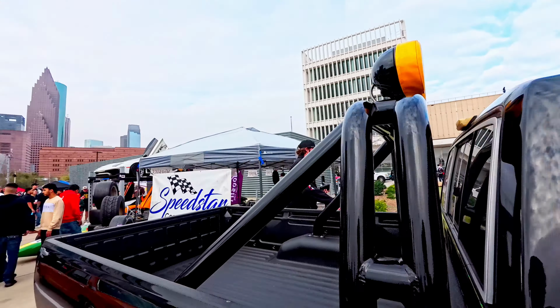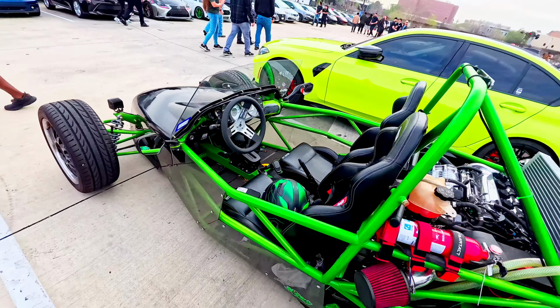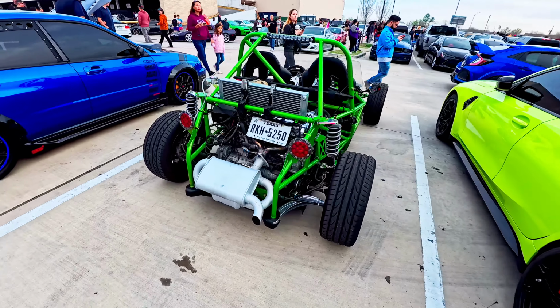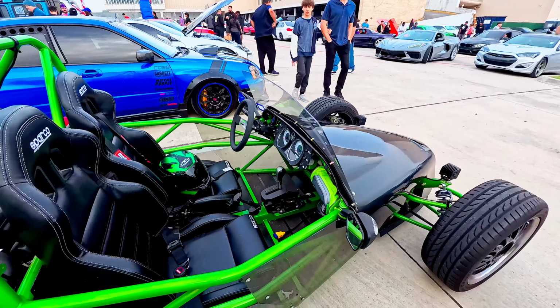Look at this. Amazing. This one is like a rally or off-road kart, but it's nice. Interior, the engine, supercharged. That's nice. I like it. Let's see the side, dashboard. Wheels. It's nice.